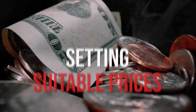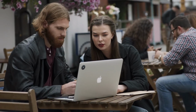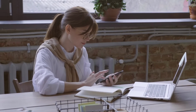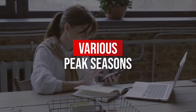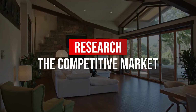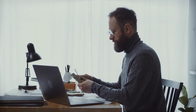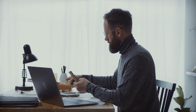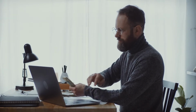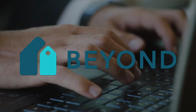Setting suitable prices. As a project manager or owner, pricing is a very huge factor, as a high price can scare customers away, and a low one can reduce your possible profit. When setting prices, it is very important to take into account the various peak seasons and periods that best suit a particular price. You have to research the competitive market to get an idea of what the price range should be. Now, doing this every time you want to make a new listing or get a new customer or for a long particular season can be stressful and will take time, which is you losing potential money. You could sign up for automated pricing. I'd recommend Price Labs or Beyond for their easy-to-access interface.